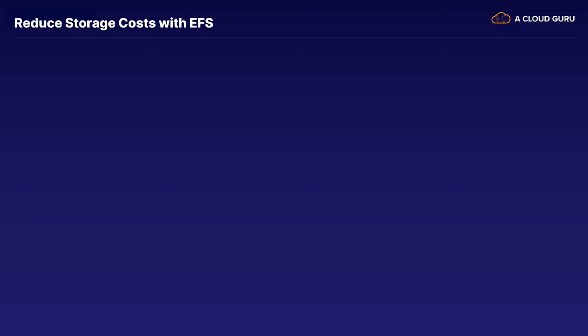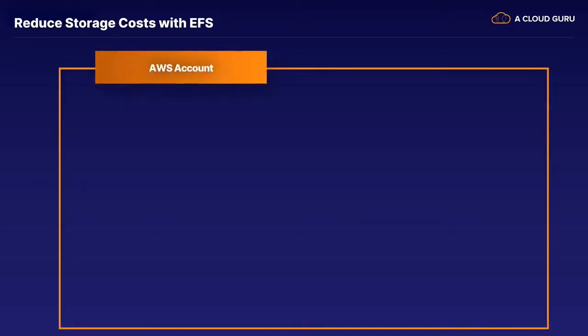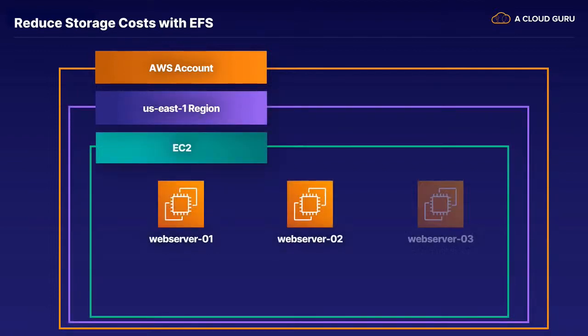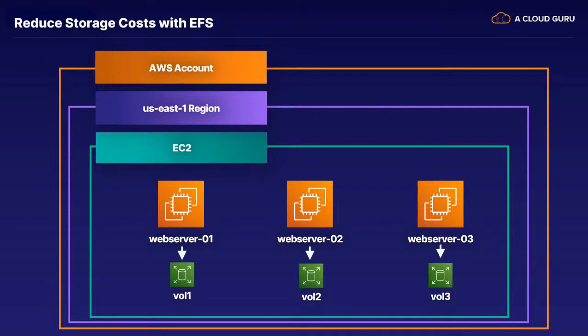Welcome to this lab where we will learn how to reduce our storage costs with EFS. EFS is Amazon's Elastic File System. Let's take a look at the infrastructure that I've configured for you. We have our AWS account, and in the US East 1 North Virginia region, we have 3 EC2 instances, and all 3 currently use an EBS volume to store database data for the websites that they host. Our scenario is that since the website data is actually the same across all 3 instances, it would make sense to migrate this data to a shared Elastic file system.